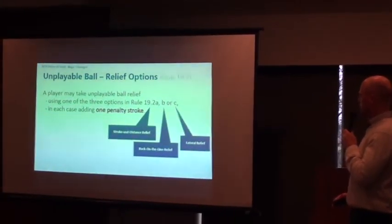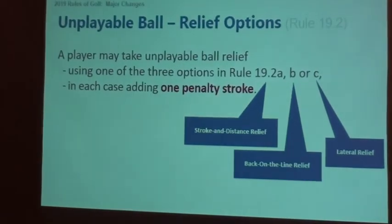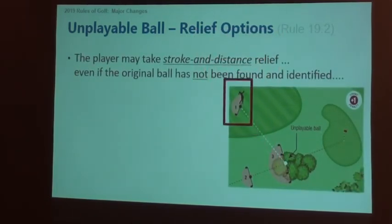Let's talk about unplayable ball. You can take unplayable ball relief anywhere on the golf course except for penalty areas. We require that you proceed under the penalty area rule if you're in the penalty area. And there's 3 options you have for unplayable ball relief. All of them carry a 1-stroke penalty. The first one is stroke and distance. We've seen this a few times, but we can go back to where we last played from. Drop within a club length of that. And we can do that stroke and distance one even if we have not found the ball. We don't have to find the ball to proceed under stroke and distance.